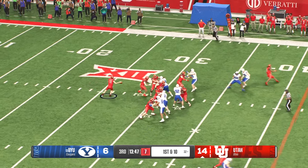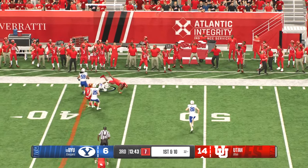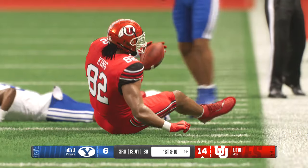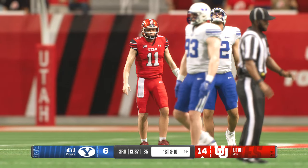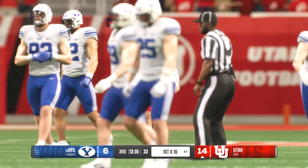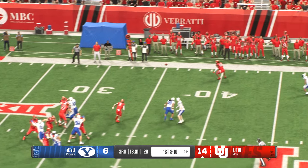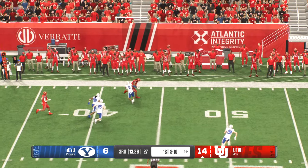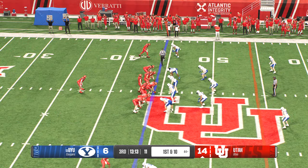On first down, it's play action. Catch made on the out route. Takes it out to the 44. That's good for a first down. They bring him down, but the freshman quarterback showing off the arm strength. The Utes are on the move here.